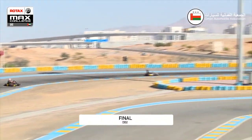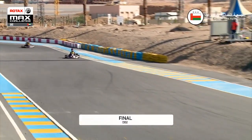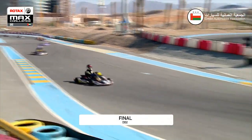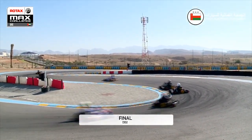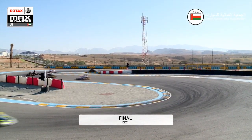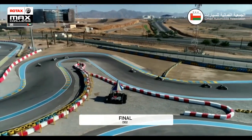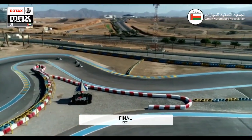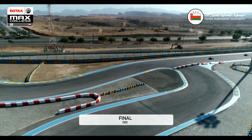Race leaders head up the hill. Great section of the Muscat Speedway track here, and then hard on the brakes. Four-wheel braking on these DD2 cars as they head into the tight twisty technical hairpin section. And away down the back straight.